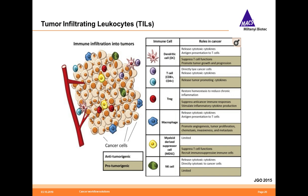Now, tumor infiltrating leukocytes are comprised of a lot of different white blood cells. You have dendritic cells, T cells, both CD4 and CD8. You have T regulatory cells, macrophages, NK cells, and other subtypes. And all of these cells can have both pro and anti-tumorigenic properties.